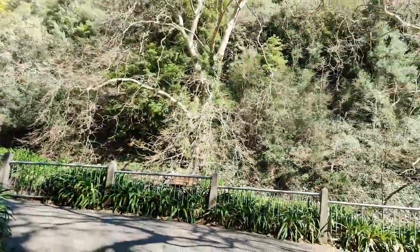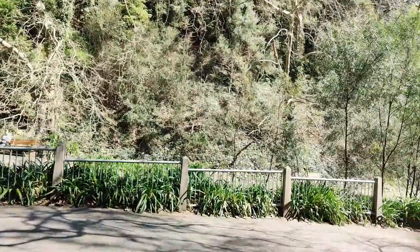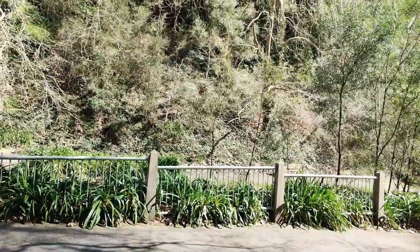Alright, let's go. Let's go check this place out and take you on a tour around Tea Tree Gully. Waterfall Gully. Alright, let's go. Alrighty. Let's do this.